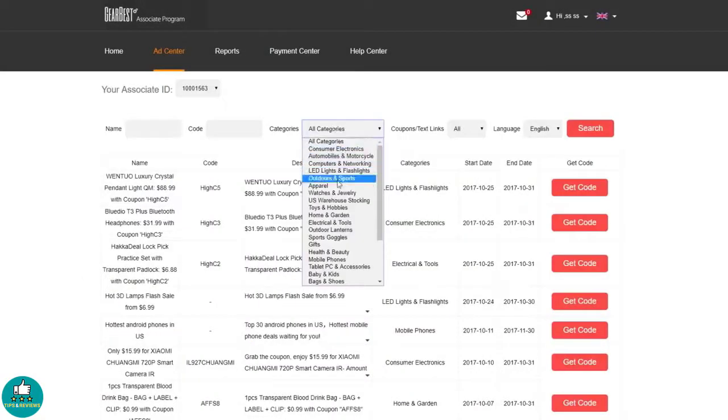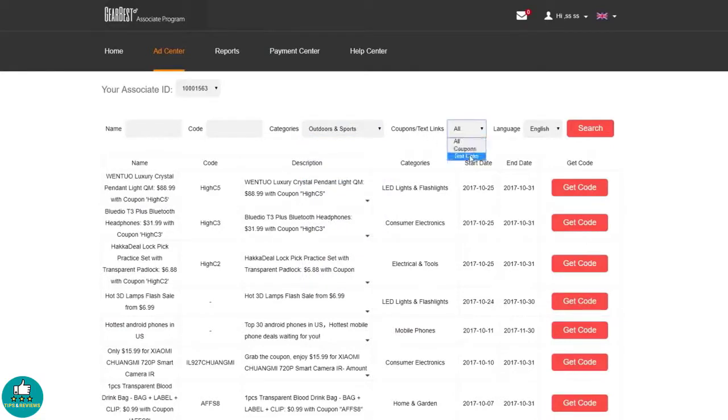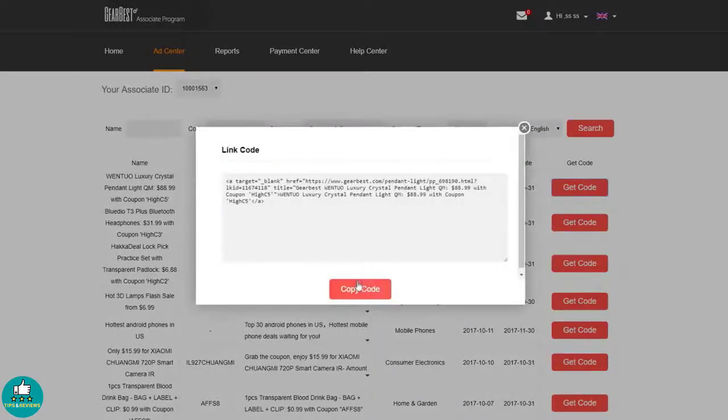coupons. Again, you can actually select from the drop down box and the product categories. You can actually choose banner ads, picture ads or text ads, and you can actually select the language that you want that ad to be displayed in, and then go ahead and generate the link.